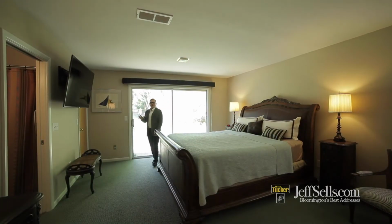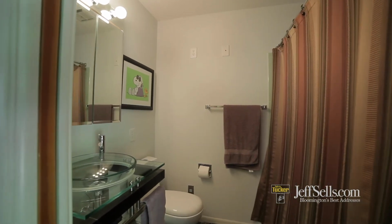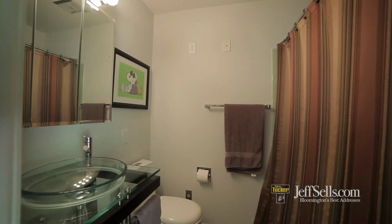The master suite is oversized. There are 2 closets, and it has an absolutely great area that's perfect for just a little sitting area or possibly even a little small study.